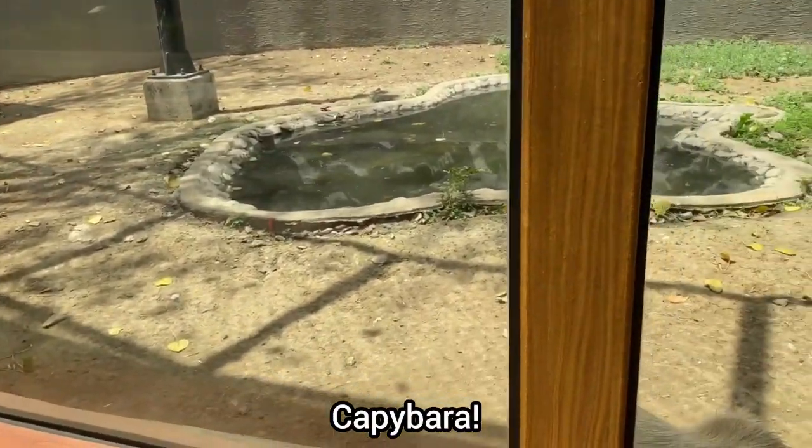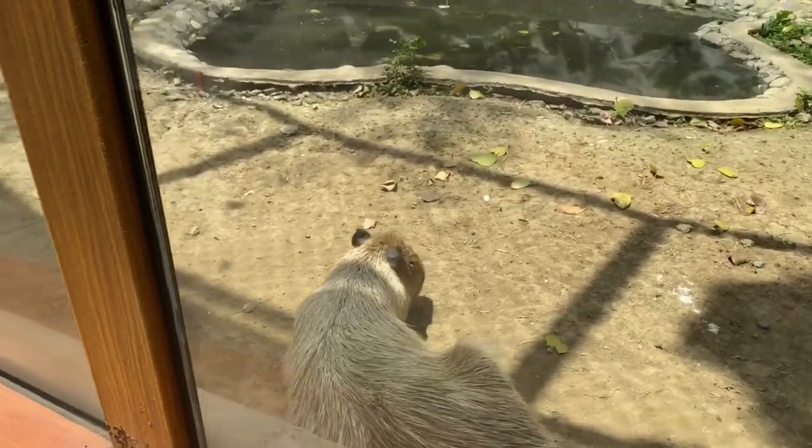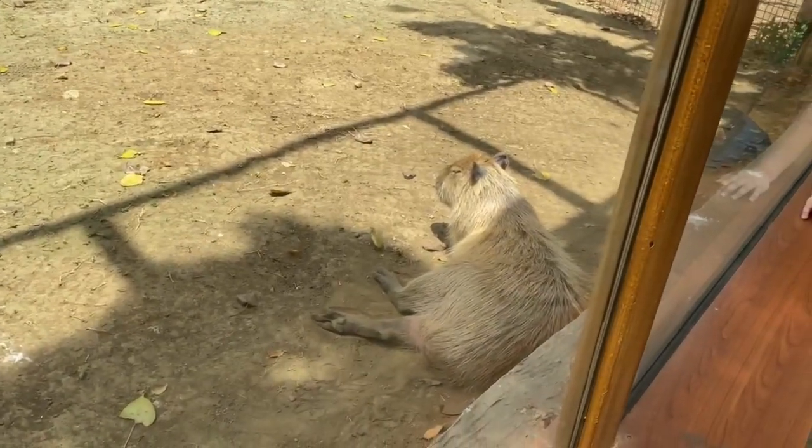There were also capybaras. I did not know that there were capybaras, or I think I just didn't see it on the Manila Zoo page. They're not moving. They're like statues.